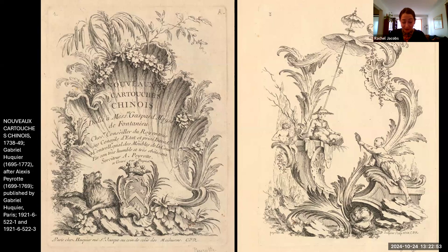The series was dedicated to Gaspard Moise Augustin de Fontanieu, who at the time held the position of controller general of the Garde Meuble, responsible for the order and upkeep of all of the furniture and movable objects in the royal palaces, a sort of good dedication to have for Peyrotte, who we know also designed furniture for the King Louis XV. So trying to make those connections there and please a future patron.